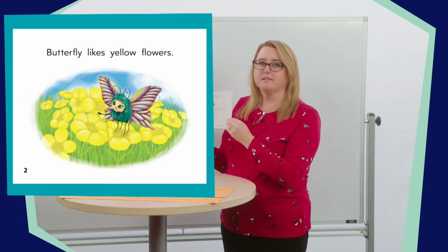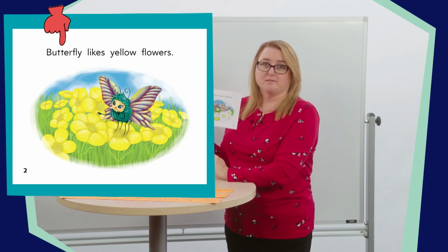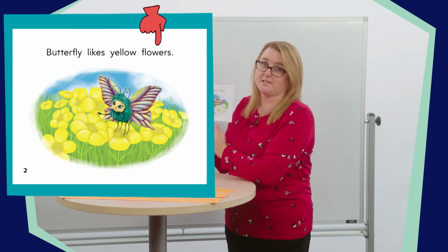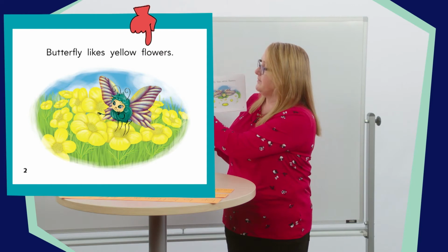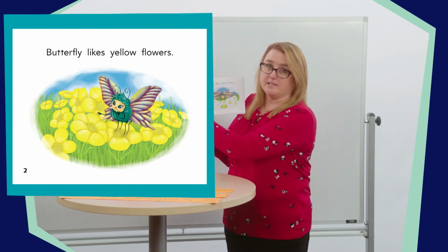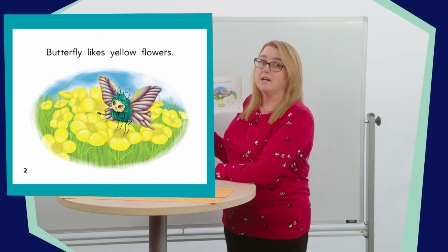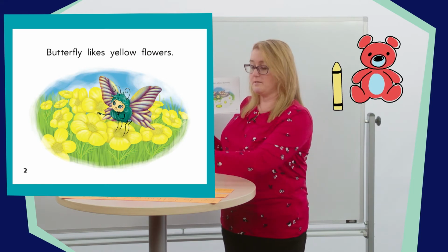I'm going to put my finger on this first word, and I'm going to read from left to right the words that the author has written. Butterfly likes yellow flowers. We can see in the picture the illustrator drew that butterfly has landed on some yellow flowers. Can you show your stuffed friend your yellow crayon? Here's mine.